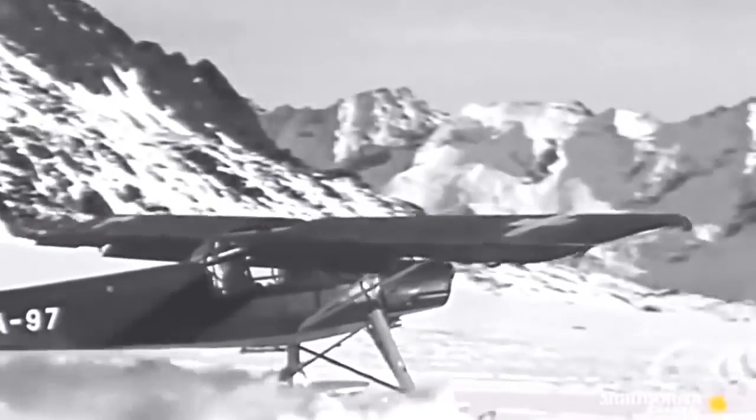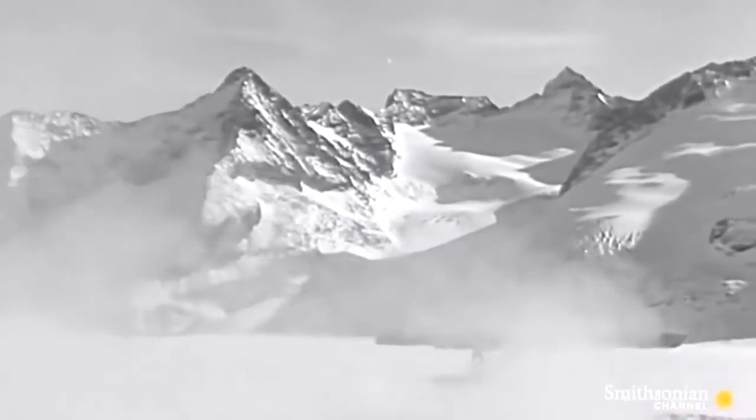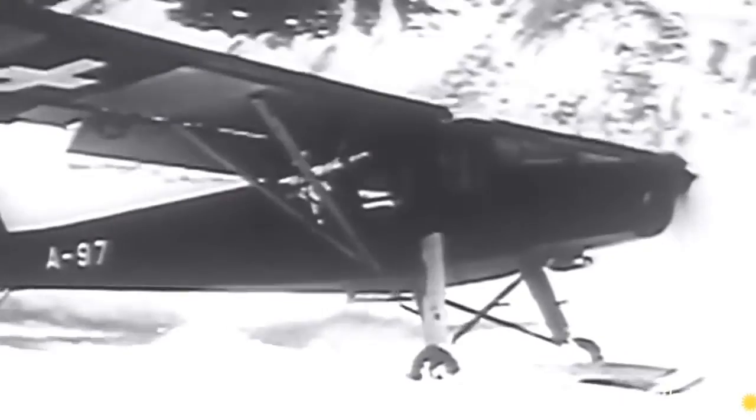The plane's short takeoff capability is well known. The Fiesler Stork could actually, in the right conditions, take off in as little as 50 feet. It could take off at 35 to 40 miles an hour airspeed at a very, very high angle of attack. But are these the right conditions? The plane skitters down the glacier, attempts an ascent, and it's skyward.